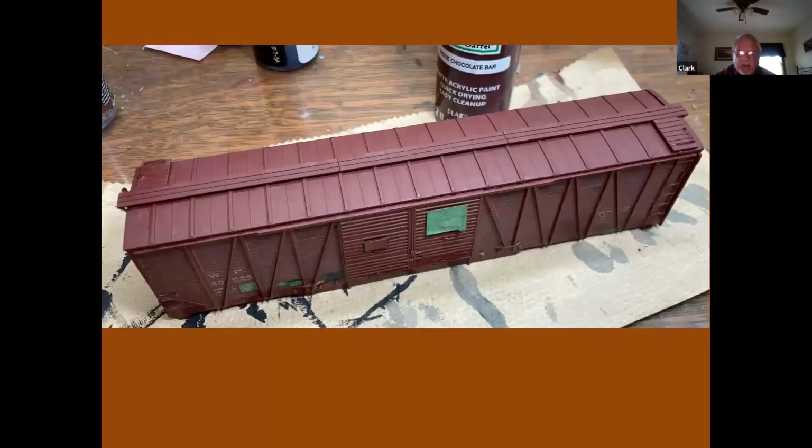And then here it looks like I painted it with that craft paint behind it. I may have, I can't remember.